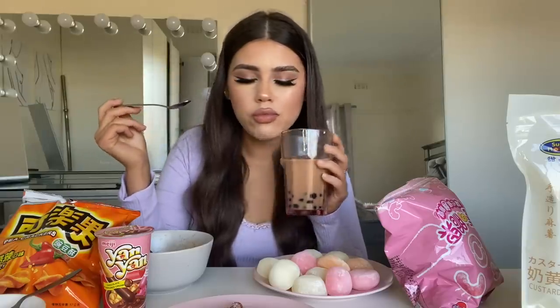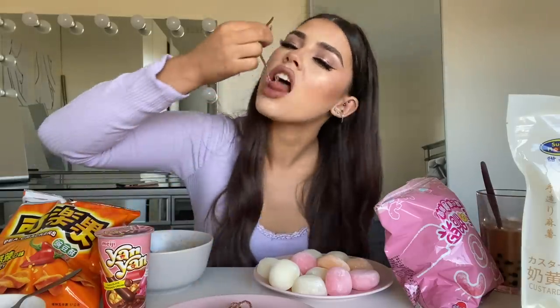I can't get over how good this is. And yet my mouth is definitely less spicy now. So that's really good. I feel like Asian food is just so creative and cute. I just love it so much. What should I try next?